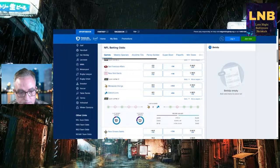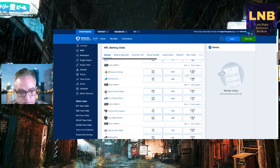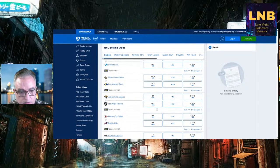88% feel Detroit will win, and 71% feel they'll cover. I say Detroit will win, but 8.5 is a lot. I feel Detroit will win and cover. Okay, I say Detroit will win and not cover.